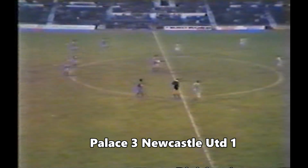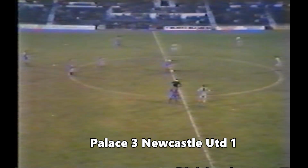And that's 71 minutes of the match completed. Newcastle United pull a goal back. Peter Beardsley cutting inside the defender, letting fly with an unstoppable shot. So the score now, Crystal Palace 3, Newcastle United 1.